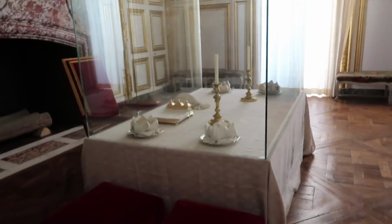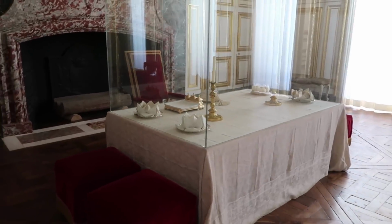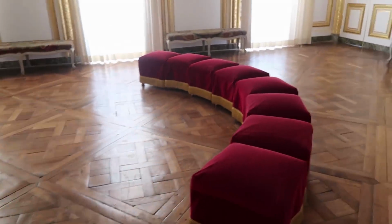Aw, selfie. Selfie. This is what the tables looked like when they had a meal. The napkins are so fancy and folded. Oh, and then there's the chairs.